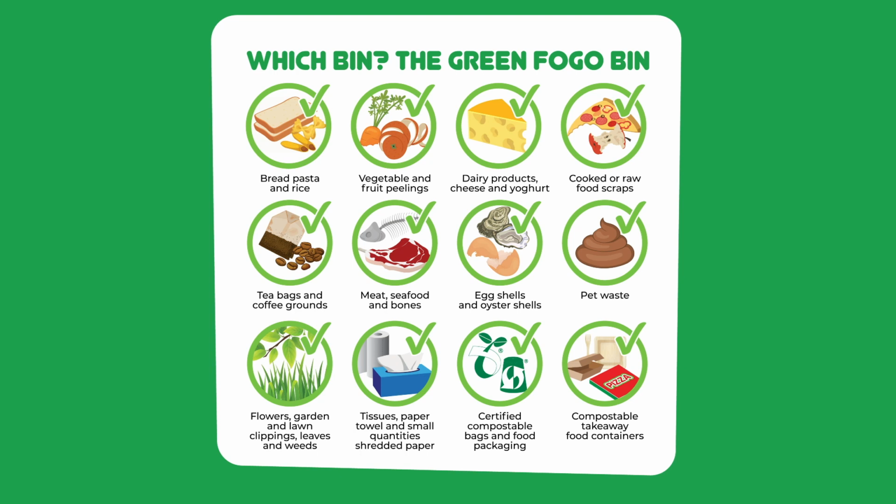So if it was recently alive in its life cycle, it can now be composted. Even tricky things like meat and bones that you might not want in your home compost, they're fine in a commercial compost because it gets really hot.